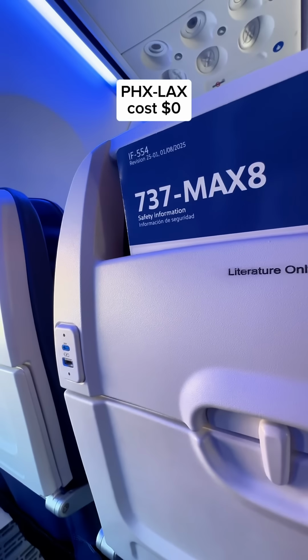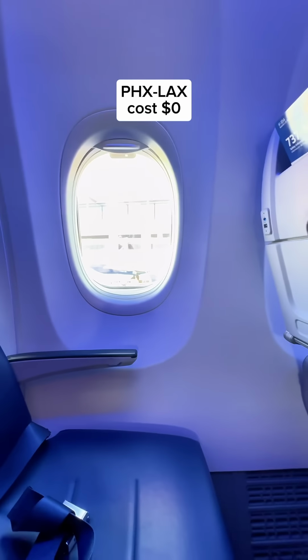We arrived at the airport at 8 a.m. for a 9:15 flight. And yes, we did check bags. The flight was pretty full, but there were still a few seats open on the 737 MAX 8.